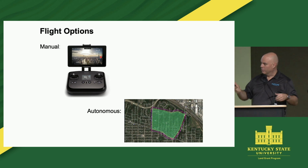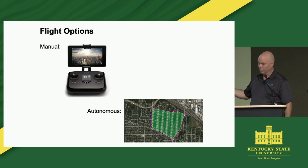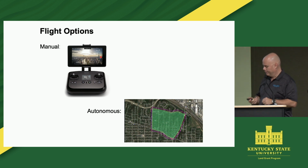With manual thumbsticks flying around, if I let go of the controls, the drone's just going to stop. With an airplane, it's going to keep moving. So usually that's why those are tablet controlled and not thumbstick controlled. That can be very difficult.